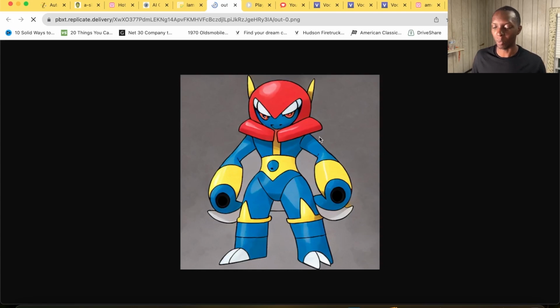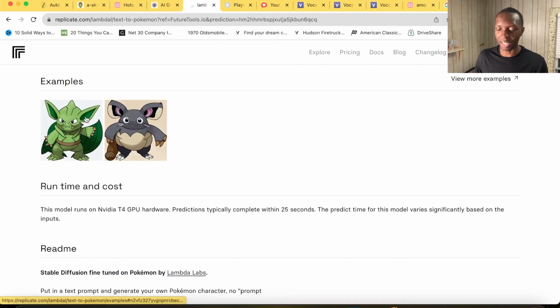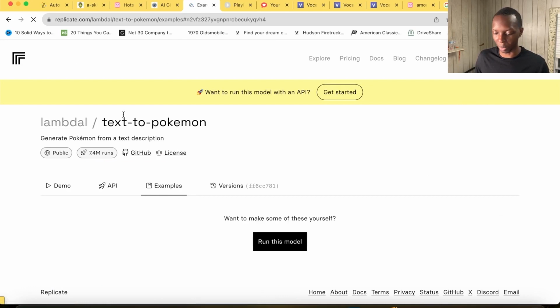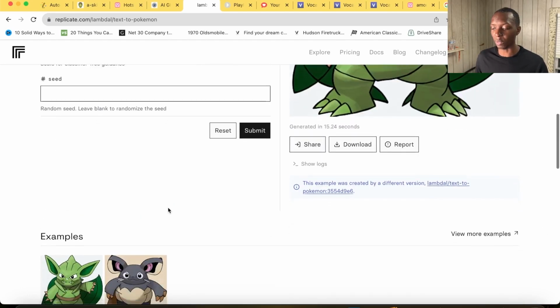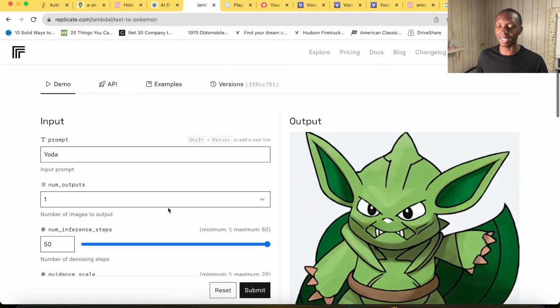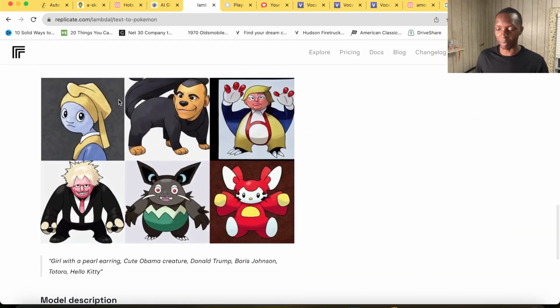If you click on it, it actually opens up to a new tab where it'll show you a little bit more. I like this a lot. They did a good job. As you can see, they had Yoda here, which looks absolutely incredible. They really knocked that one out of the park. See, this app is built on Stable Diffusion, and it's fine-tuned to make Pokemon creatures. So you can always use this model if you ever want for some of your own projects, and it's pretty cool. There's even a couple others here, like Barack Obama, Donald Trump, Hello Kitty.